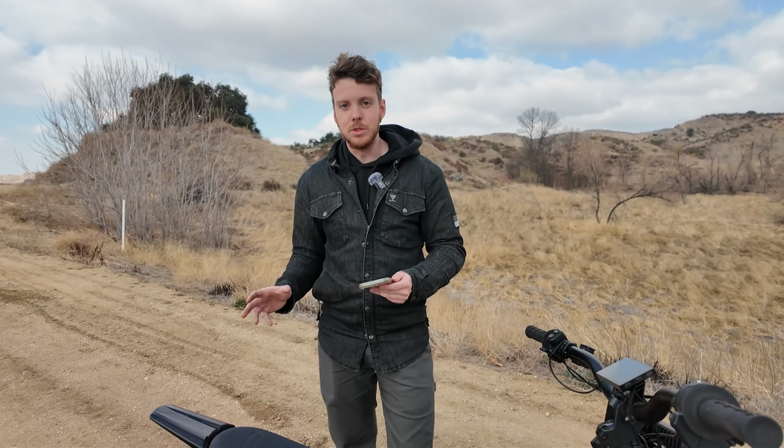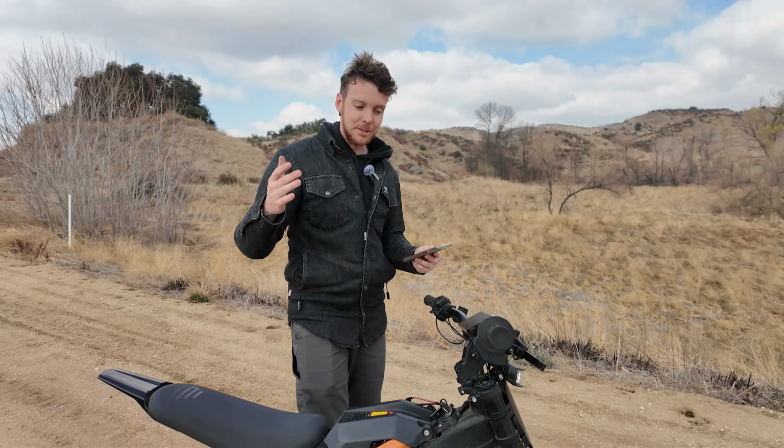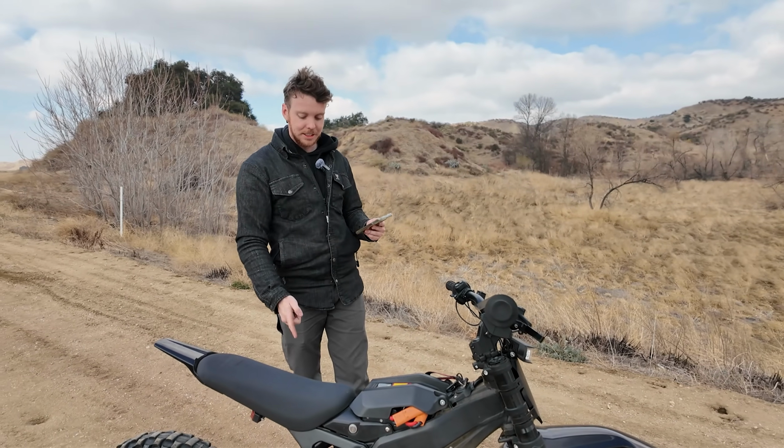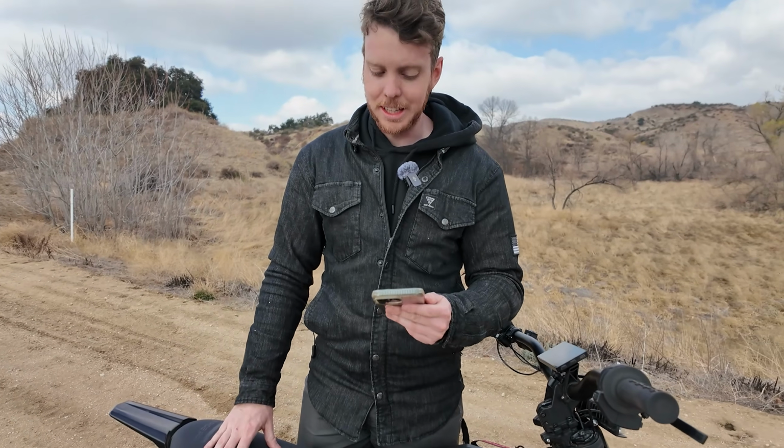First thing that a lot of people do when they're not used to these bikes is walk up to them and twist the throttle. Thankfully this bike has a park mode, so when you knock down the kickstand, it goes into park, so that's unlikely to happen, but that's why I'm going to leave the kickstand sensor on.